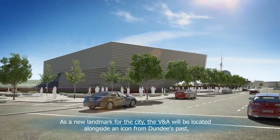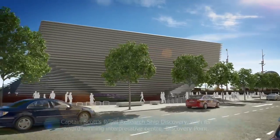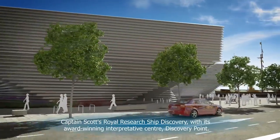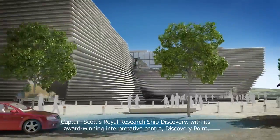As a new landmark for the city, the V&A will be located alongside an icon from Dundee's past, Captain Scott's Royal Research Ship Discovery, with its award-winning interpretative centre, Discovery Point.